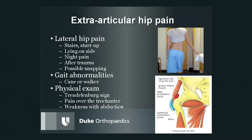And then if you think about extra-articular hip pain, that's kind of your intra-articular side, and what about your extra-articular side? That's, again, that peritrochanteric space we talk about. That's mostly felt as lateral hip pain. It hurts with stairs, hurts with startups, especially getting from a seated to a standing position. It really hurts to lie on the side, and most people are very disrupted by this because it affects their sleep.